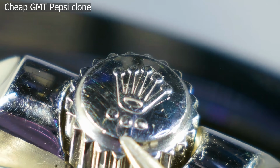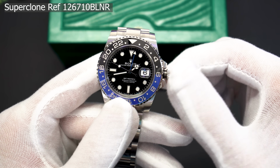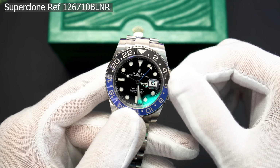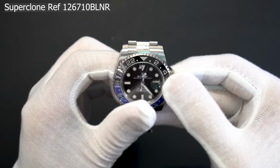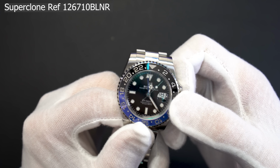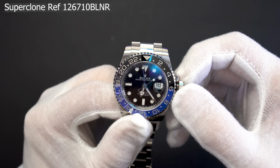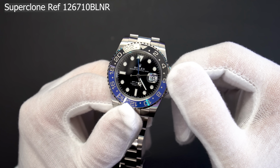However, the crown action is what matters. As said, the crown and each of the locking positions must be very smooth. On cheap clones it's sometimes very difficult to get into the correct locking position to wind just the time or the date. On the Superclone it feels a little bit more spongy than on a real one, but it's very close.